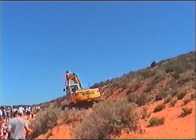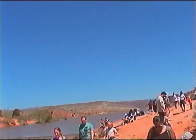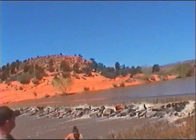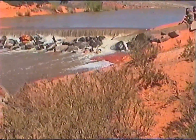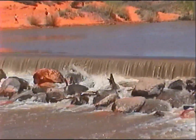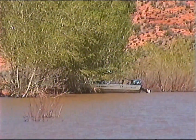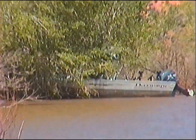Got some heavy equipment out here for whatever reason. Not sure what they would use that for. And then just a smaller waterfall, not as cool as the one we were just at, but there nonetheless, probably to slow down the flow of the water. I think out there might be a boat. Yeah, it looks like a small boat parked out there.